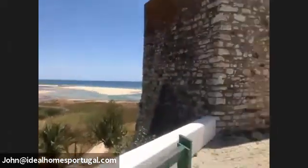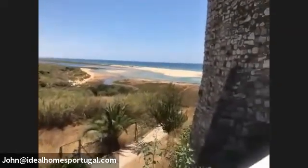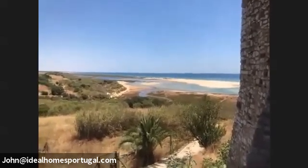Yeah, when you get on the islands over there, it's like being in the Caribbean, isn't it? You feel like it's surrounded by shallow water. And if I'd said to you, where are you? You'd never guess you're in the Algarve. You'd think you're in the Caribbean. That's what it's like. It really is. Blue crystal water down there.